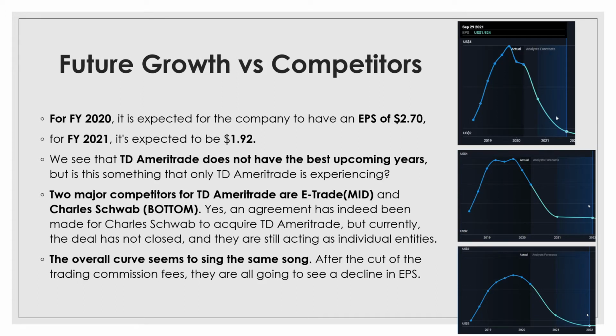So first, we have three images right here. The top image is analyst expectations for TD Ameritrade. The one in the middle is analyst expectations for E-Trade, and the one in the bottom is analyst expectations of earnings per share for Charles Schwab's. So we're taking a look at their expectations for the next 2 years.